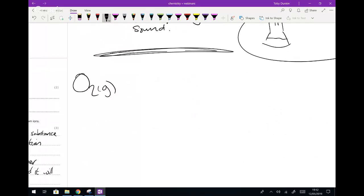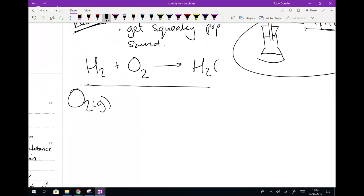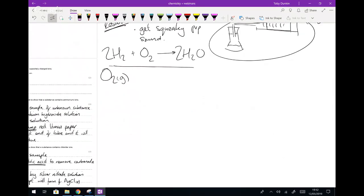Note my state symbol appearing. By the way, just to also at this point throw in that there's an equation for the test. Because we're lighting this, the hydrogen is burning. It's reacting with oxygen to form water, and I can balance my equation. So that's the equation that's occurring in that chemical test. So we're on to oxygen.